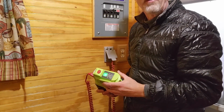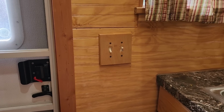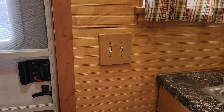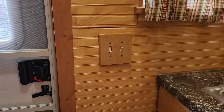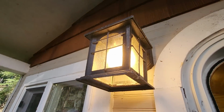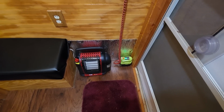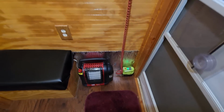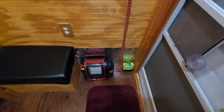Then when we power on the inverter, we have our lights. Once you plug in the battery pack, all the light switches and outlets work like normal. Obviously, if you plugged in something with a heavy current draw, like a space heater, it would drain the battery packs very quickly. Since we use propane for heating the place, one battery pack will usually last all day since we only use it for lighting, charging cell phones, and laptops.